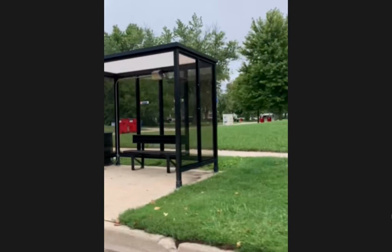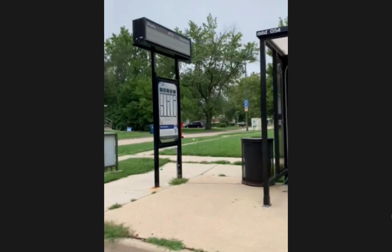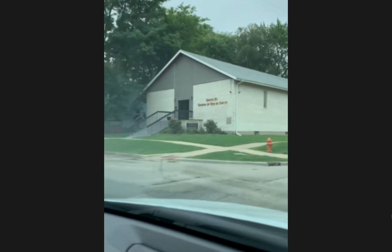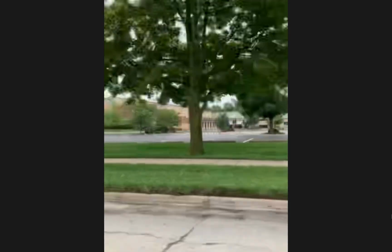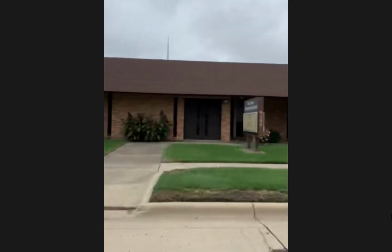When driving around the community, there were lots of bus stops for public transportation. All the bus stops looked clean and easy to access as there were many of them. There are also many different churches for a variety of different religions open to this community as well. These videos show a couple of different churches as well as a cemetery.